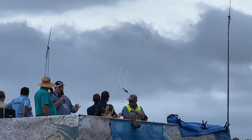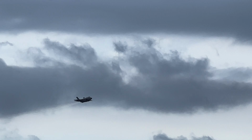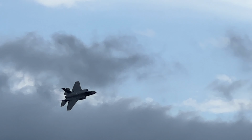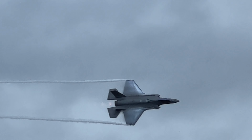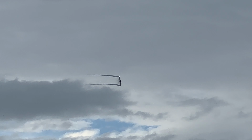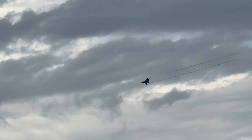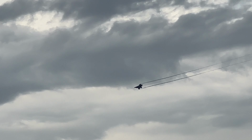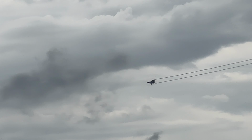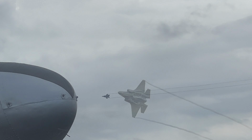Absolutely amazing, and that was the, didn't have to be fully secure to see it. Lots of vortex forming off the wings there, actually creating cloud off the top of the wing. Now when he comes back, he's going to do a Derry reversal, and he will come in with a weapons bay open, pass at about 300 knots.